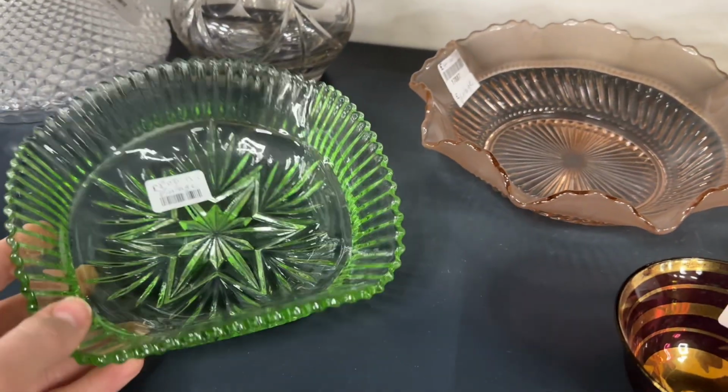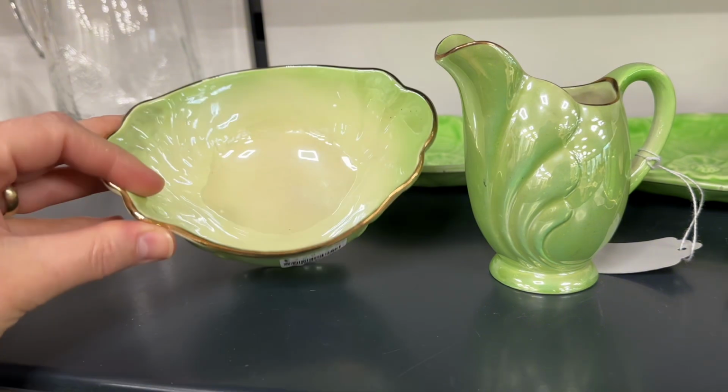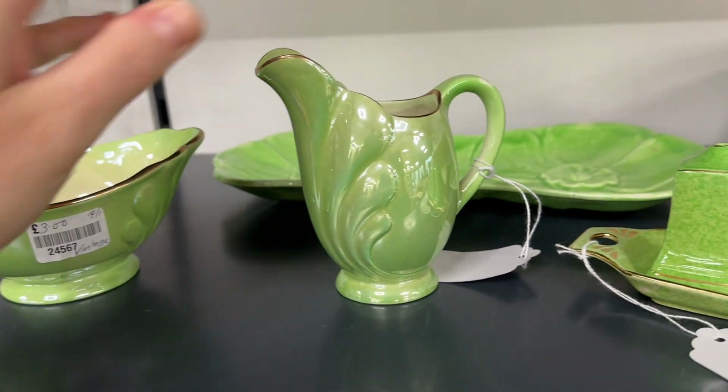I didn't have my torch with me to see if this green glass bowl was uranium glass, but even if it was, I still think that £8 would have been too much.